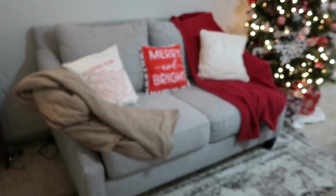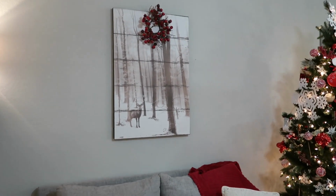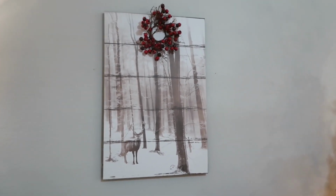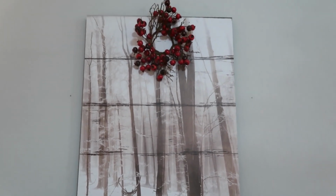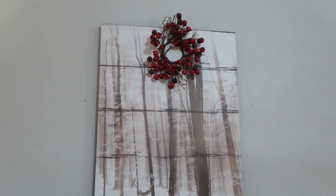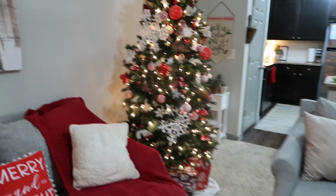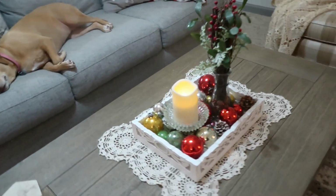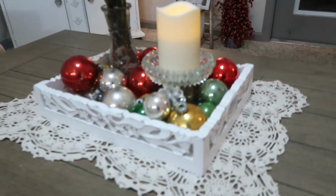Here's my couch again. Got a million throw blankets, because why not? And then, believe it or not, this piece I thrifted for $6 at Goodwill, and it is so pretty. And then I felt like I really needed a pop of red, so I just added that red wreath that I also thrifted. So that is my living room, but I should probably talk about this because this is one of my favorites. I'm gonna say everything's my favorite, but I really do like the way this turned out.